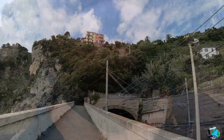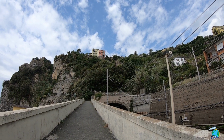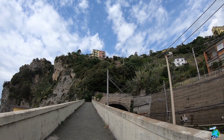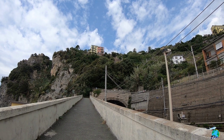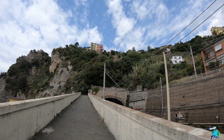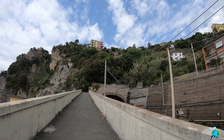So now, to give you a perspective, you see the people there and you see the house on the hill. That's where we need to go. I'm just waiting till the hustle and bustle is over after the train has arrived, and then I will tackle the mountain and start my hike to Manarola, which is starting in the middle of Corniglia.